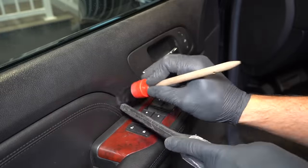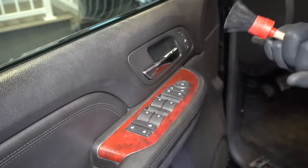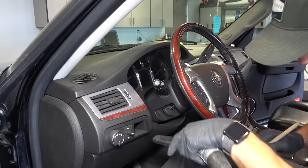So since this vehicle sees a ton of gravel roads, there's a fair bit of dust that's accumulated in all the cracks and the crevices, so the detail brush comes in super handy as I can get that lifted out and into the vacuum.